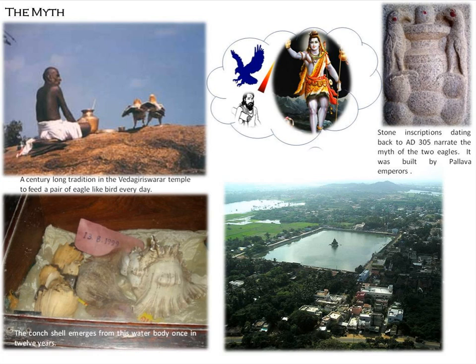Top right is a stone inscription dating back to AD 305 that narrates the myth of the two eagles. The temple with this inscription was built by Pallava emperors. The legend has it that Saint Markandeya, who visited the temple, wished to perform Abhisheka to Lord Shiva, but he found no vessel to take the water.